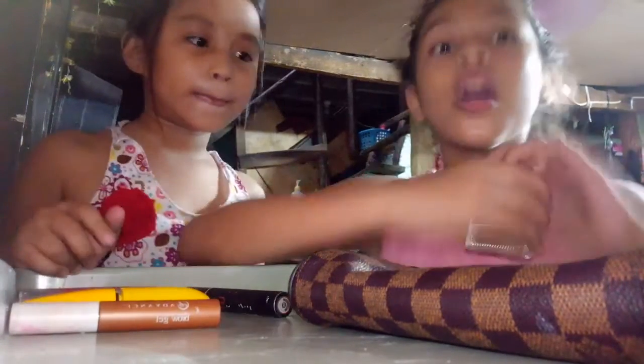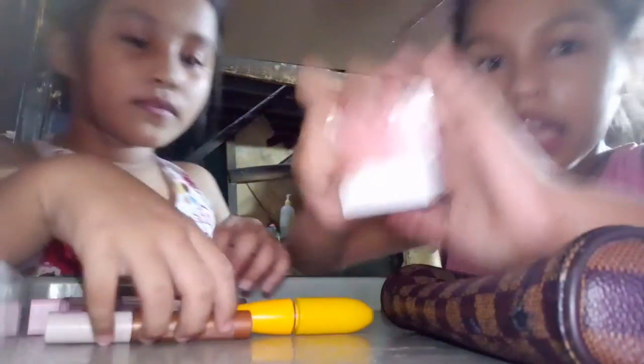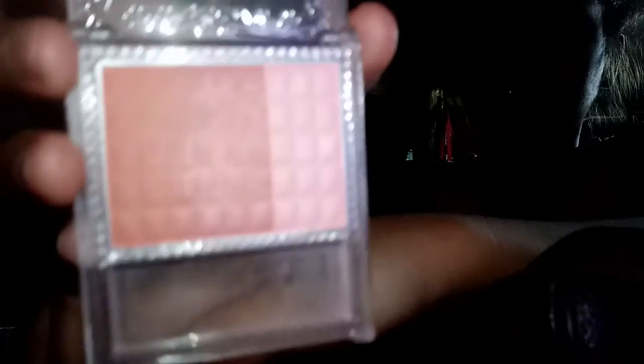And then next, we have this blushes. So, it's a three color. Brand niya guys is Into It. Tatlo po yung kulay. Yan, Into It. Tatlo po yung kulay niya guys. Yan. Itong parang may light pink at tapos dark pink at tapos parang orange. Brown. Yan. At itong maliit na brush niya.